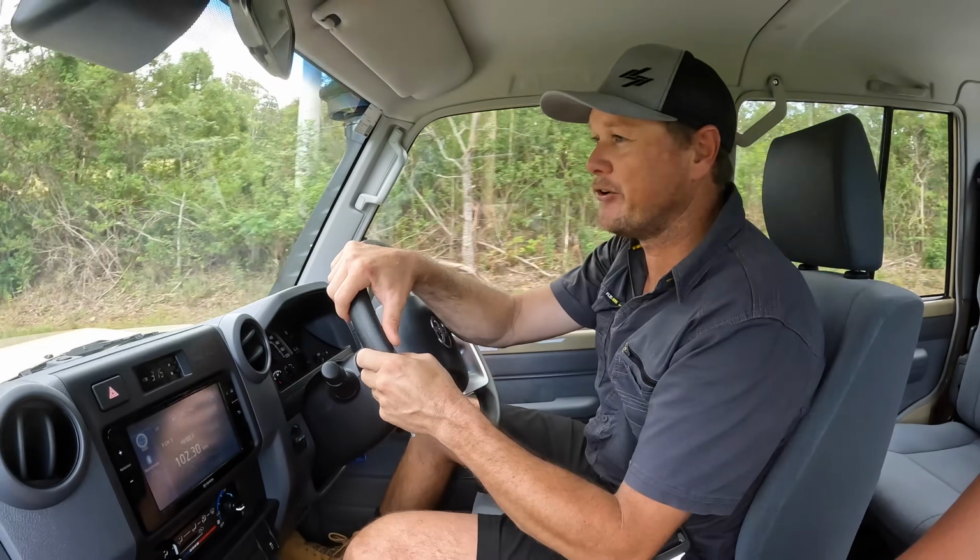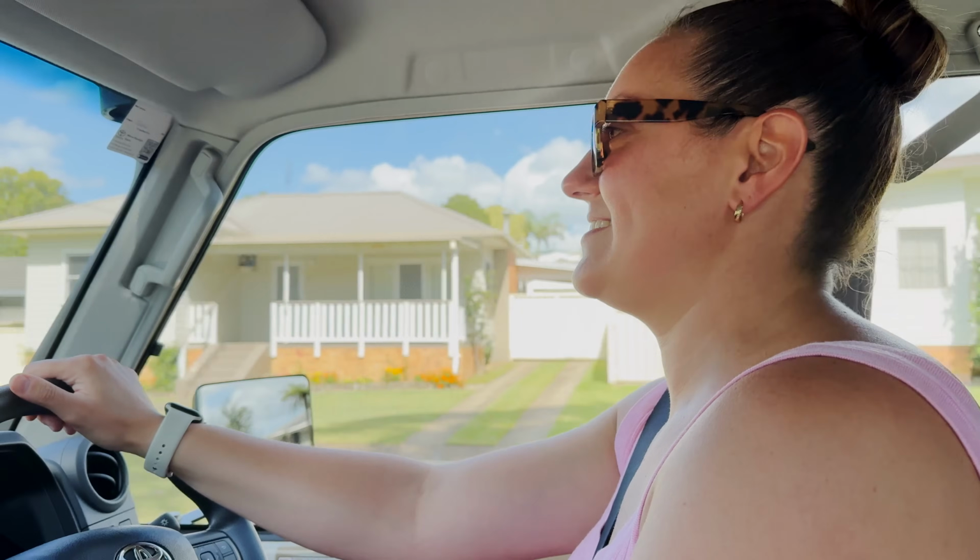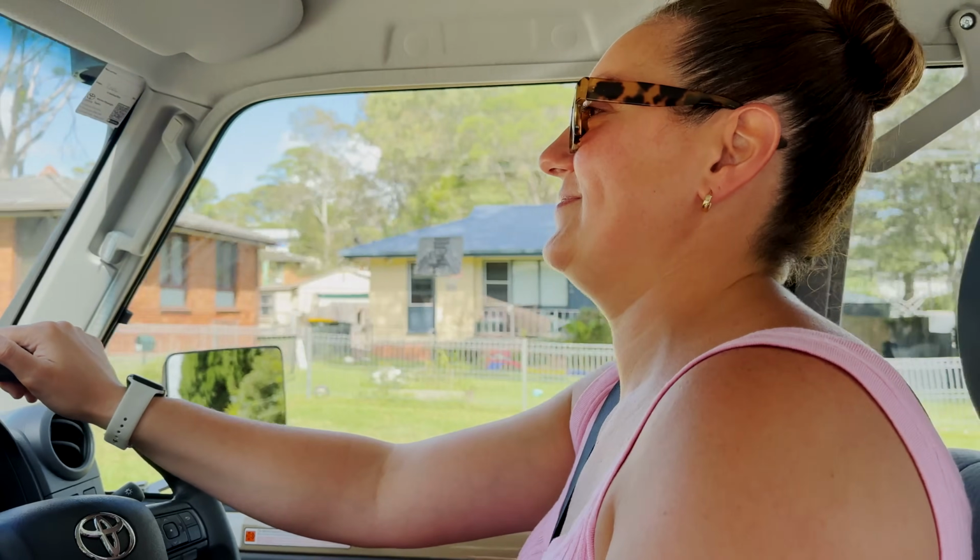Meg's commented on how nice it rode. So exciting, this is so beautiful, it's lovely. It's got that new car smell, it's awesome. Oh, I'm so excited. Which a lot of people won't say that, but she's right.